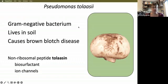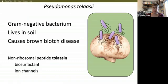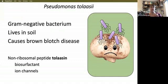So as all Pseudomonas, it's a gram-negative bacterium. It lives in soil and compost, which is where you grow mushrooms, and it causes the brown blotch disease, essentially making the mushrooms very unhappy. Pseudomonas tolaasii causes the disease by excreting something called tolaasin, which is a biosurfactant, and it essentially damages the mushroom cells on the surface and releases liquid and causes pitting and miscoloring, basically.